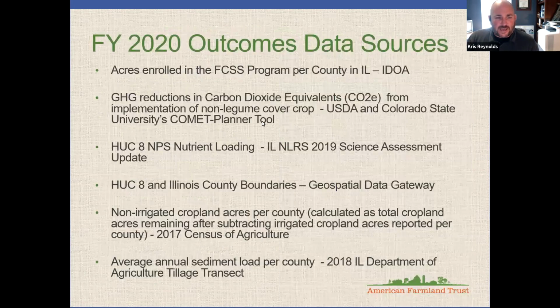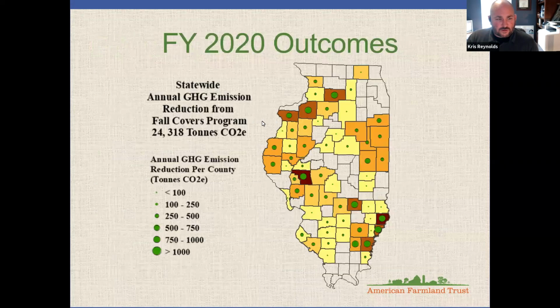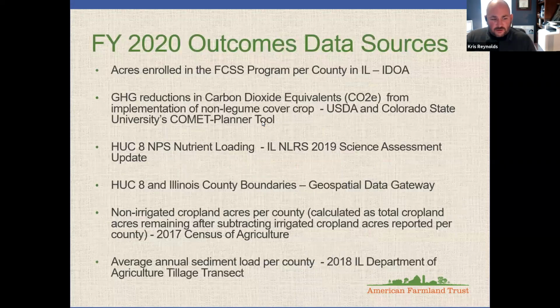And so we used the data from the program that we got from the Department of Ag. We also used the Comet Planner tool, and for greenhouse gas reductions, the nutrient loading from the science assessment was used. And looking at the Illinois Department of Ag Transect survey that the conservation districts do as a way to estimate annual sediment load reductions.